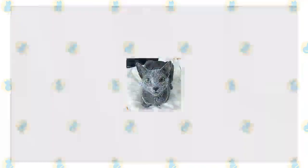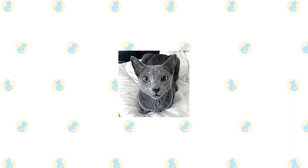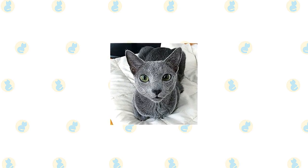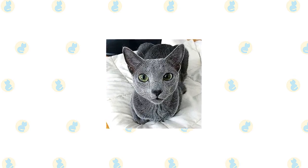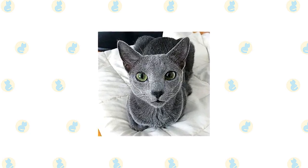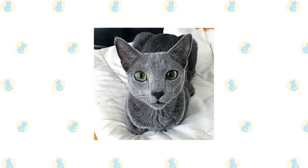The Russian Blue has a reputation as a gentle, quiet cat, somewhat shy, but don't get the wrong idea. This cat may have a reserved nature, but he loves to play and enjoys jumping or climbing to high places where he can study people and situations at his leisure before making up his mind about whether he wants to get involved.